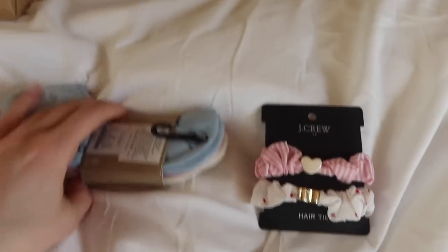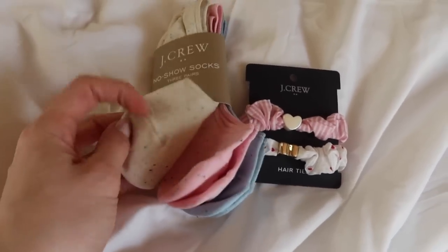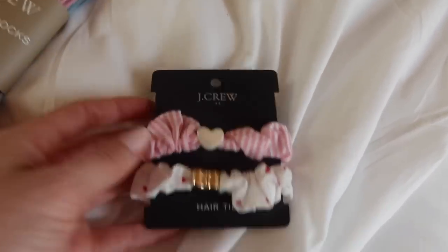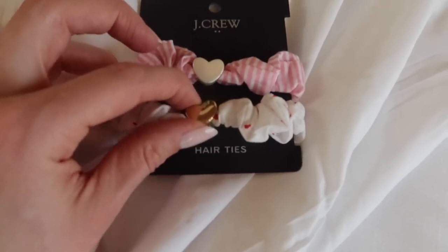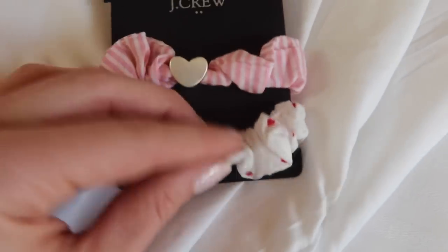And then yesterday, I guess in between skiing and dinner, we checked out some outlets. They weren't very vast. There weren't a lot of stores there, but I did go into the J.Crew factory, and I found just these two little things, a pair of no-show socks. There's a pink, a white, and then a light blue. And then these cute little hair ties. I just thought that they were sweet, especially with Valentine's Day coming up. They're like little hearts with a pink stripe and white ones with little red hearts.